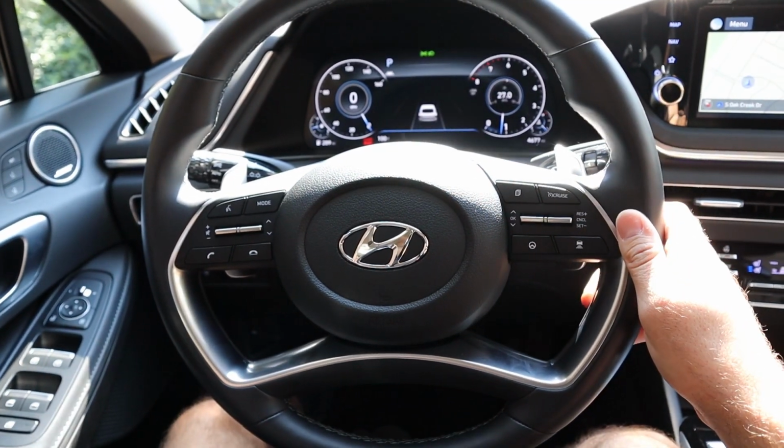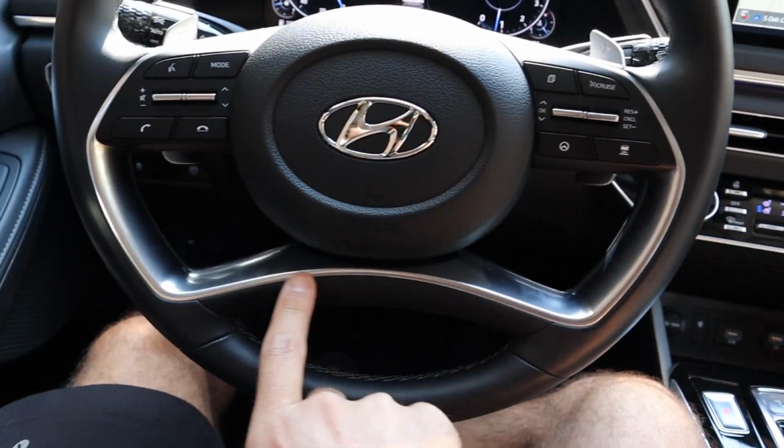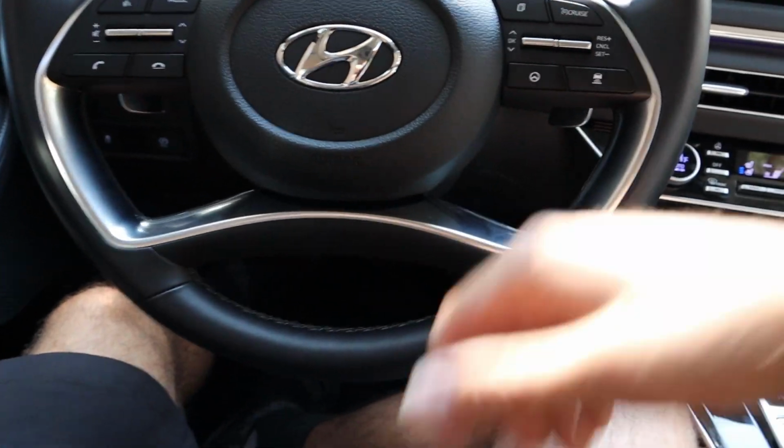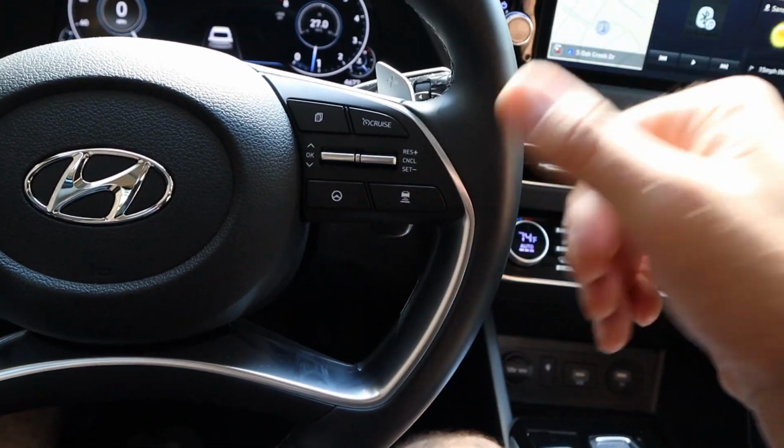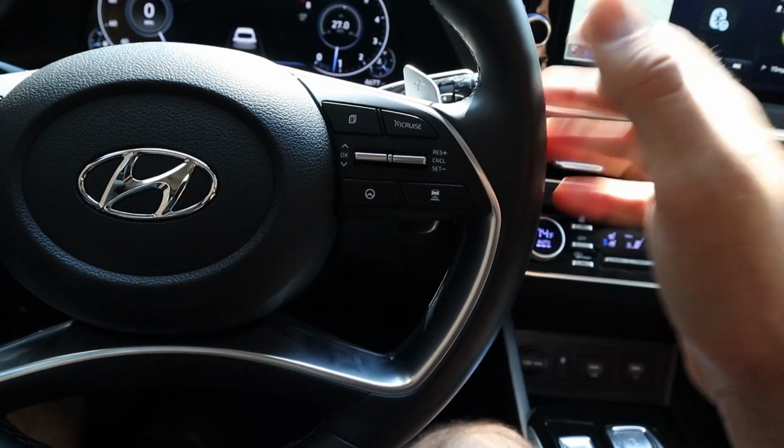So here is the steering wheel in the Sonata. We've got really nice leather all around the steering wheel, and then you've got the metallic trim there in the center portion. We've got the cruise control there with the lane keep assist, basically drives itself on the highway, really nice.